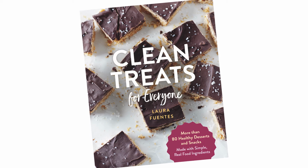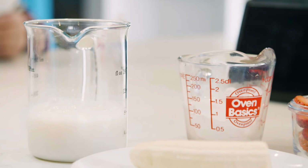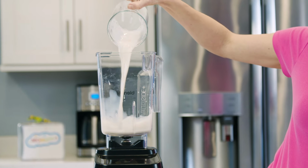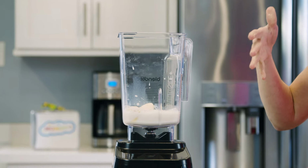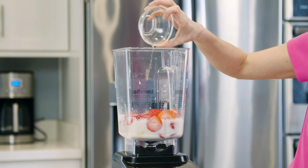This smoothie happens to be in my cookbook, the Clean Treats cookbook, but today I'm gonna share it with you because it's delicious. First up is our unsweetened vanilla almond milk. We're gonna put it in the blender. Then we're gonna put a banana. Now bananas, you can use really ripe bananas or the bananas in your freezer. Strawberries, a little bit of lemon juice.